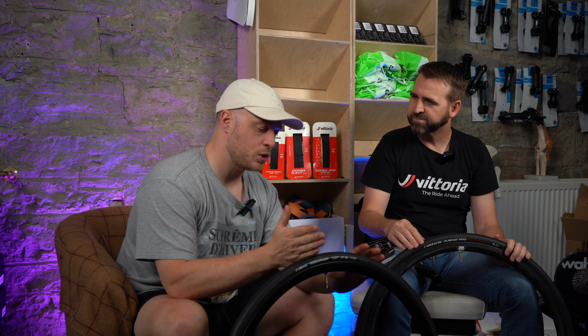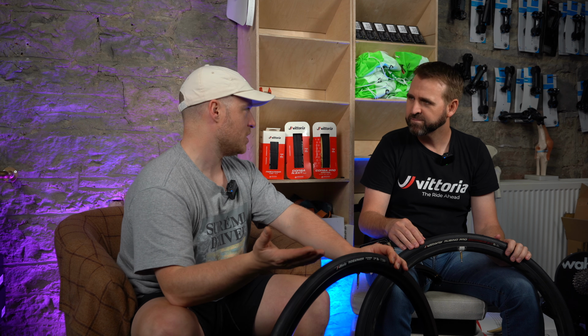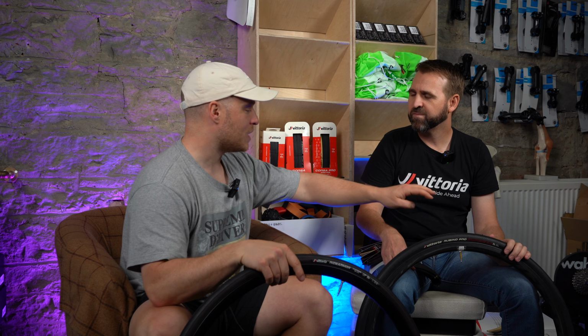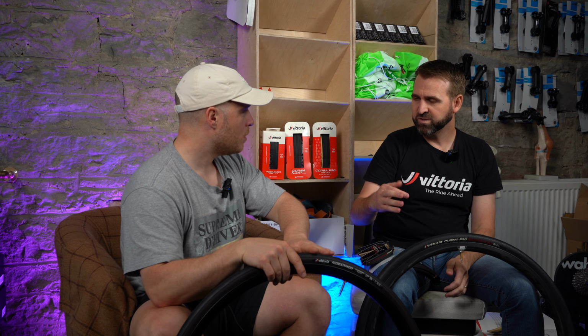So the core difference between these two tyres then, in terms of rolling resistance and rideability. The RUBINO Pro is kind of marketed as an entry-level performance tyre. Correct. Does it have a different compound to the RIDEARMOR? It does indeed. So the RUBINO still uses our 3C, which is 3 different rubber compounds. So effectively you'll have a harder center tread, which will give you the faster rolling tread.